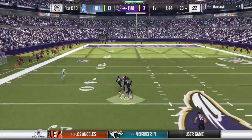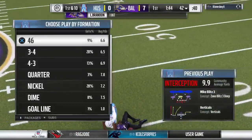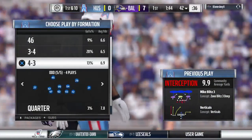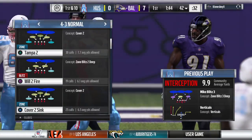Throwing is Mariota into a double team, and it's intercepted. A great read, and it's picked off. And they will take over possession of the football at their 42-yard line. And now Baltimore gets set to take the field.